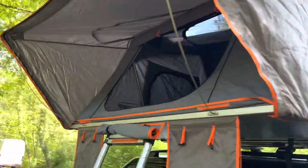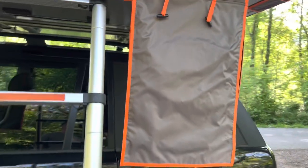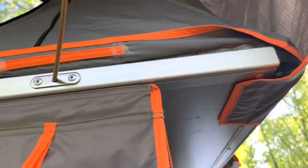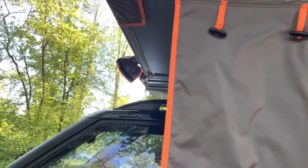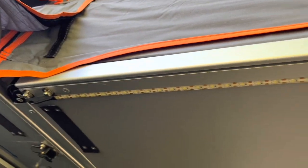We'll go up and have a little look. I haven't opened the other windows yet, but we've got some boot bags here. I've got to show you these. These are like boot bags, so you can pull them up and put your shoes in. Velcro there to keep them down. These come with it as well, they're not extras. And you've also got built-in LED lights underneath, which is nice.